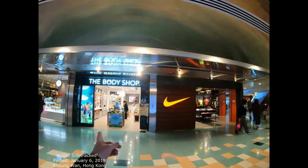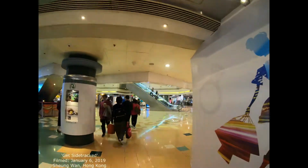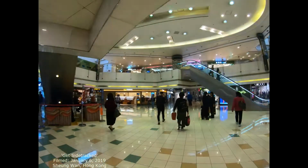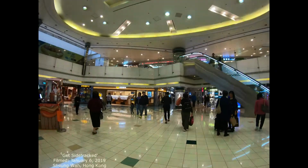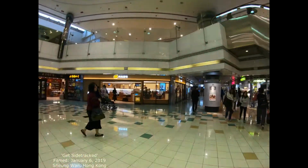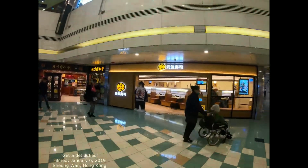So you can see lots of shops, Body Shop, Nike store. It's like a shopping mall. A lot of it feels like Hong Kong when you get inside the places. And we're gonna go to this Japanese sushi place right here. And this is the one I always go to regularly. And I'll go there again today.